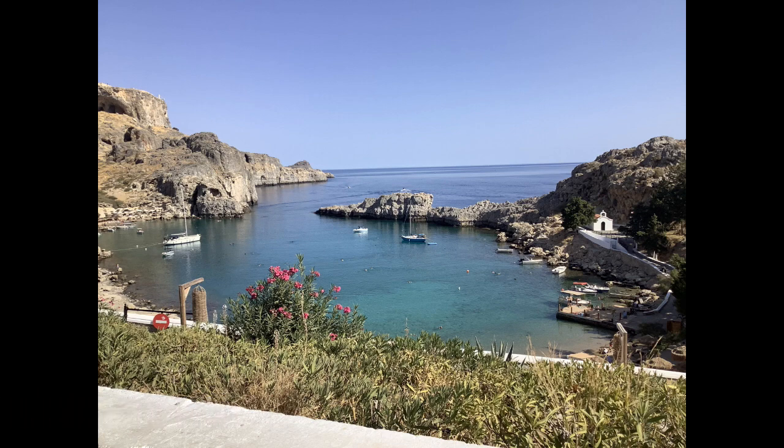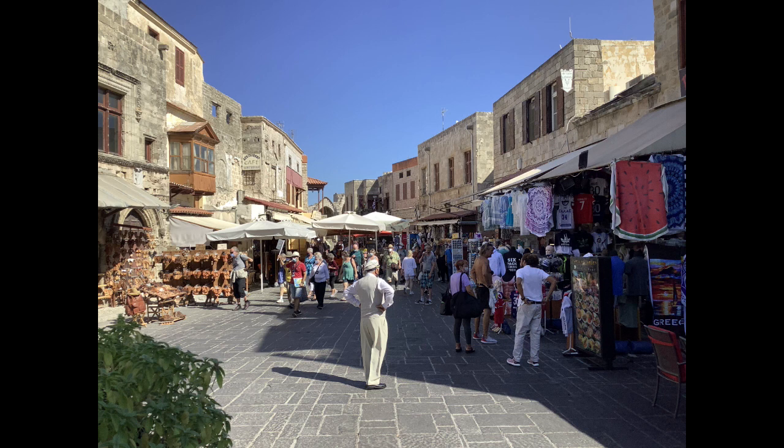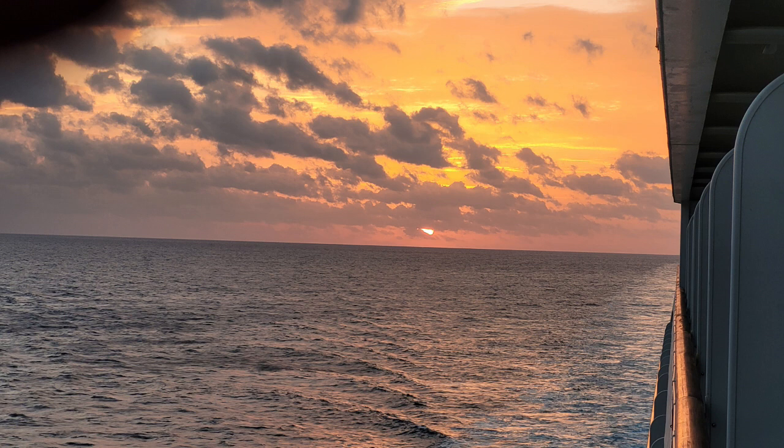Rhodes is awash in centuries of multicultural history, from 3,000-year-old temples to ancient walled landmarks to medieval-style marketplaces to breathtaking vistas, and all in a spectacular year-round seaport climate. There's a lot to like in Rhodes.